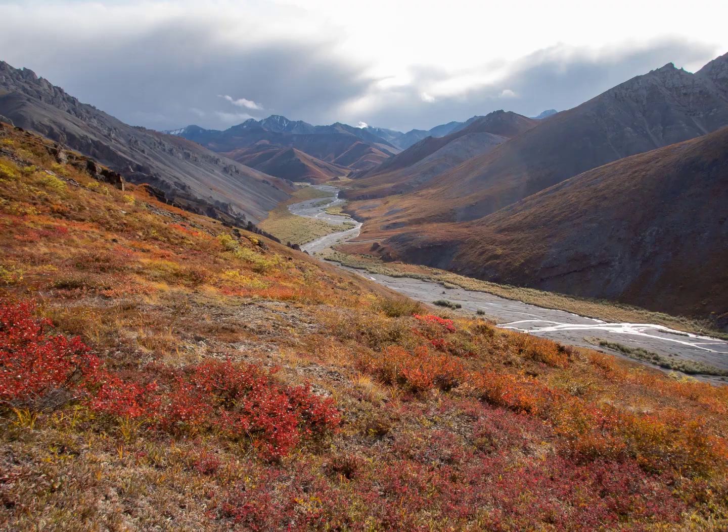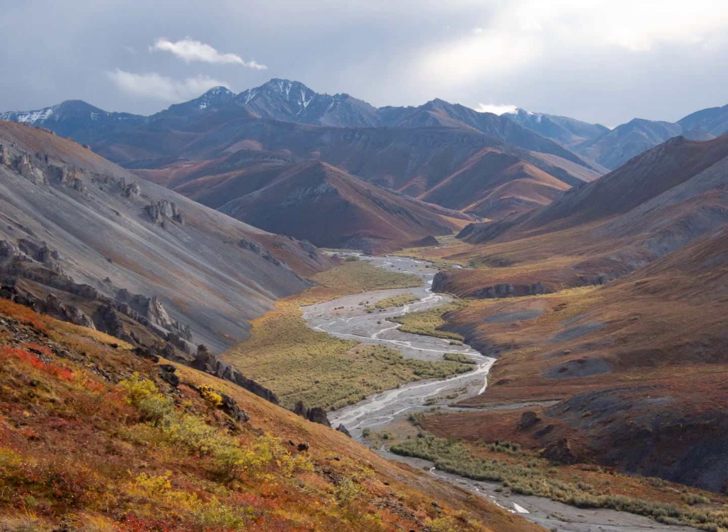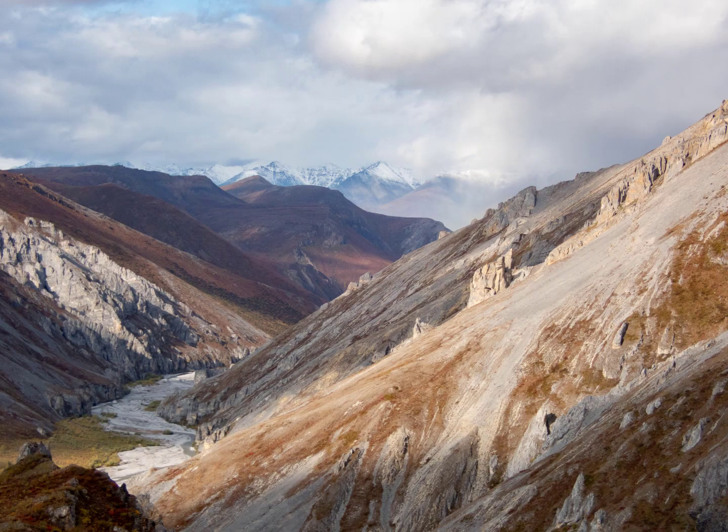Look at these fall colors. How often do you get fall colors in August? Up here you do. Just amazingly beautiful. Just a wee bit of rain there back towards the main river.